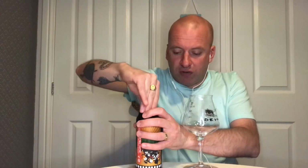This is the one that I've been looking forward to the most because it's a collab with Emperor's. Everything I've had that Emperor's has touched has been brilliant. So I have major high hopes for this beer. They just seem to put their hands on imperial stouts and they just work magic. So yeah, really looking forward to this.